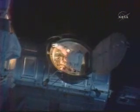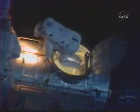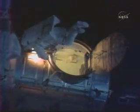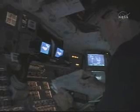So the time arrived, and it was just getting dark as we were coming out of the hatch. That's me coming out first. I'll come out and set up a few tethers and receive some tools from Steve Swanson, and then he'll come out right after me.